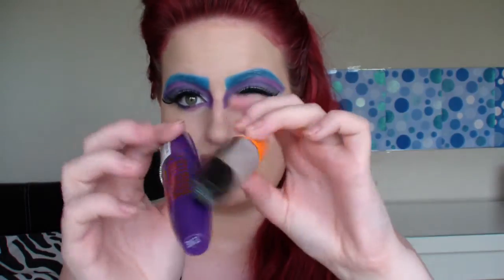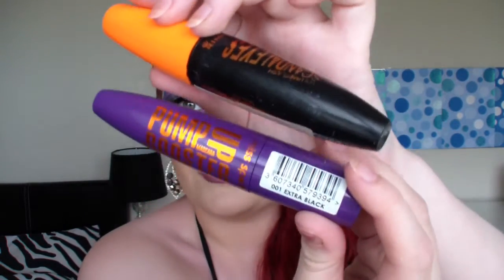But this was only about half the price. So if maybe you do have this and you're looking for a cheaper alternative, this one's really good. At the same time I was buying mascara, I bought an eyeliner. This one wasn't the one I actually asked for, it was just kind of guessed.